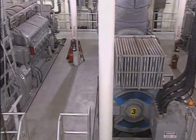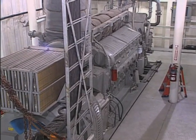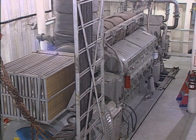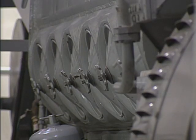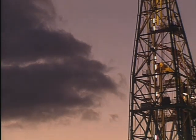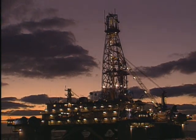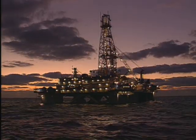The engine room contains multiple diesel engines that generate power to run all of the drilling equipment on the rig. These engines produce a constant power supply of 10,000 horsepower for daily operation. This equates to enough power to supply electrical energy to 450 homes. As part of our commitment to the environment, Noble is working to reduce emissions from our diesel engines. By lowering emissions, we save our clients money and reduce the environmental impact.